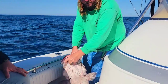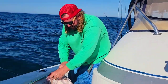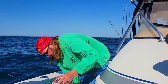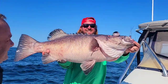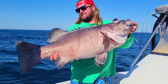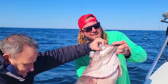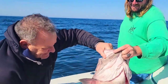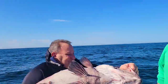This is a wreckfish, which is a member of the grouper family. We're allowed one of these per person today. It's like a giant largemouth bass. Look at that thing. It's a pretty fish. Congratulations, that is gorgeous, Mike. Thank you, brother. Here you go. It's heavy. Hold it like that. That's what it's all about right there, guys.